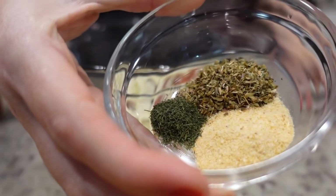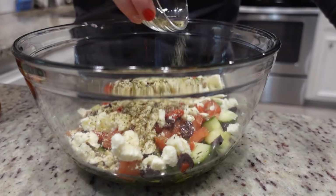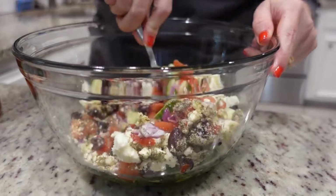Here I've got a teaspoon of garlic powder, a teaspoon of oregano, and a 1/4 teaspoon of dried dillweed. And I'm adding half a teaspoon of salt and half a teaspoon of pepper. I'm just gonna toss all of this and stick it in the fridge.